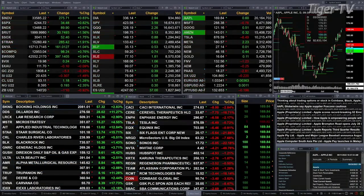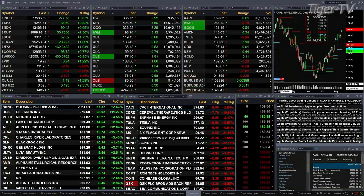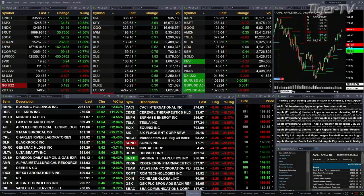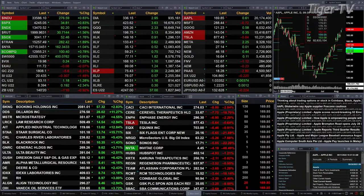Currently we have all the U.S. indices that we track trading to the upside. Dow's up 274, S&P's up 35, NASDAQ 100 up 90 points, the Russell is up 30 points. That's 1.5% to the upside. Semis are up 1.8, or 1.75% to the upside, 52 points there. Tranny's up 1.9, or 282. So we've got a rally going on.